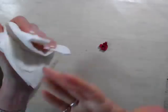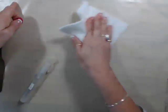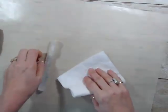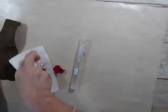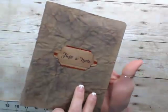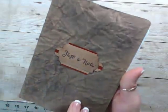this here. Let me move this. Now, my hands are all soft. Okay. Let me remove this so we get a clean place to work. Okay, and with the faux leather, I did a card. The card's already gone in the mail. Here it is. I think you can see very well there.